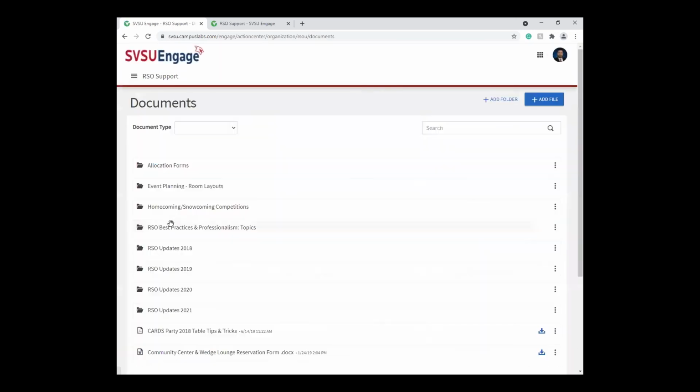Moving on to documents. So SVSU Engage supports file sharing and creating folders to be able to put those files into. So it's a very useful way to retain information from year after year. I know some organizations use Google Docs, which is great if that's what you want to utilize. But unfortunately, those permissions and those accesses can be lost over time, especially if the organization goes inactive for a period of time. And we do have some organizations that go away for a couple of years, and then we get a new group of students that are interested in continuing the organization. Dumbledore's Army is a great example of that, which has come and gone a few times.